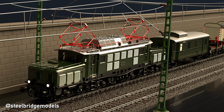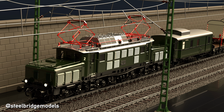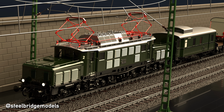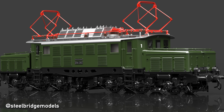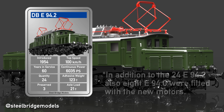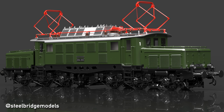And the Bundesbahn went even a step beyond. Some of the new builds had new and even better motors, which brought up the locomotive's power by about 40%, which also allowed the top speed to be raised to 100 km per hour. With that, the so-called class E94.2 had already very similar stats to the later E50, and as such the German crocodiles proved their worth for many more decades yet to come.